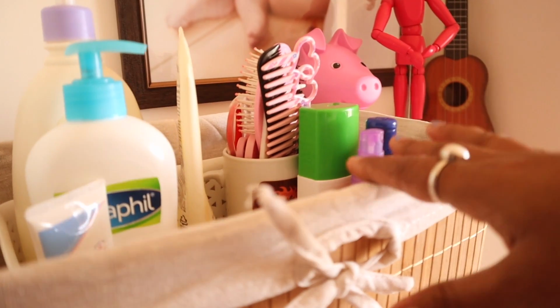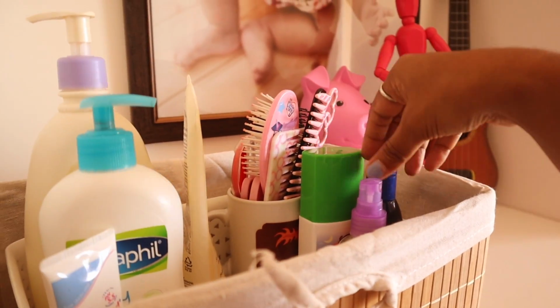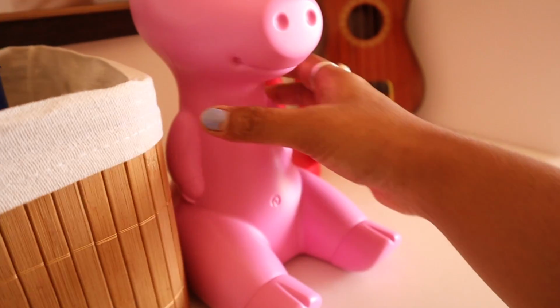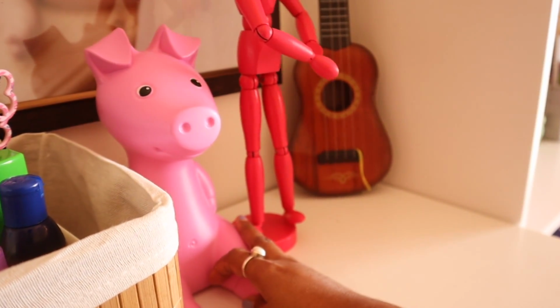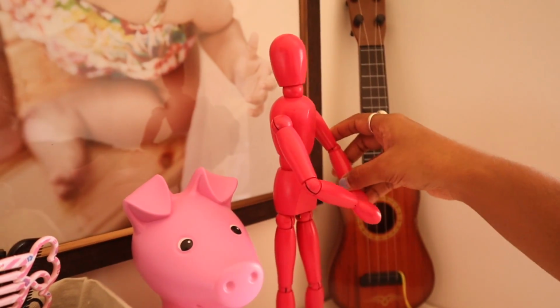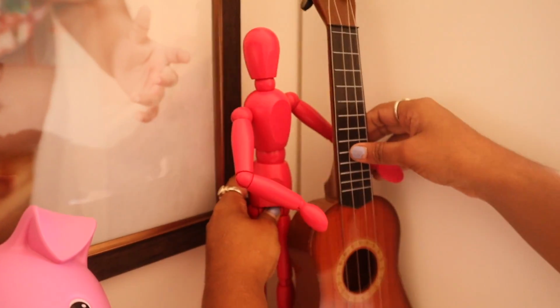The furniture next to it is this chest of drawers. I have kept a basket where I store her everyday creams and lotions. Next to that, she has her piggy bank. Basically, whenever she gets a coin anywhere in the house, she would run and put it in that. Next to that is this popular figure from IKEA.